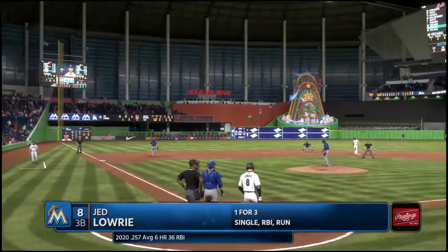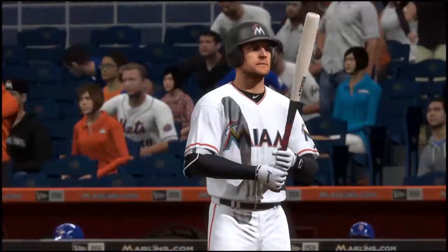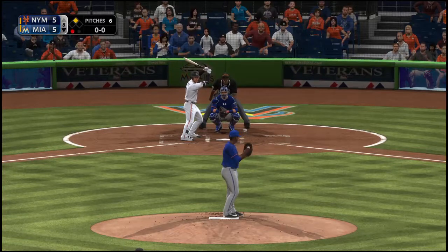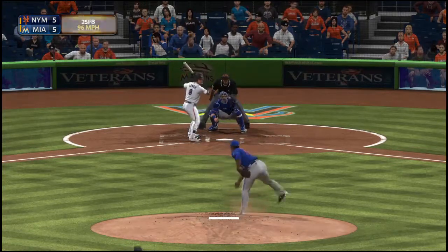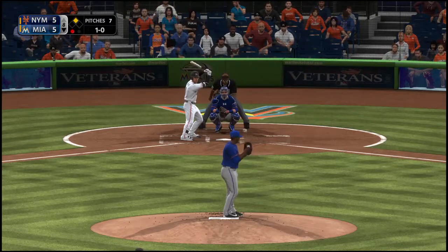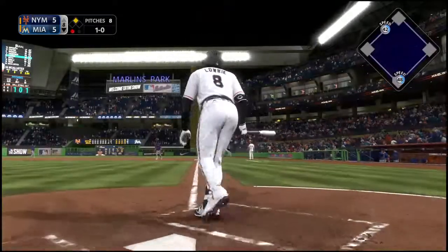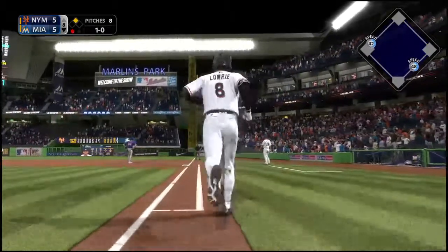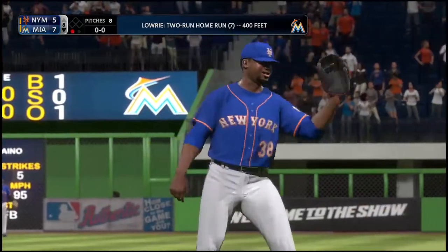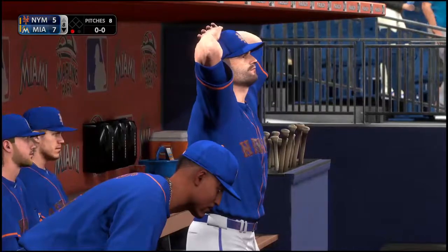Runner at second, one away, and standing in as the third baseman, Jed Lowrie. He's ready. Here's the first offering. And a fastball just a bit up. The 1-0. It's hit very well to right. This one's hammered, and it's going to go. That one is gone. Two-run blast to straightaway right field. They've taken a two-run lead.